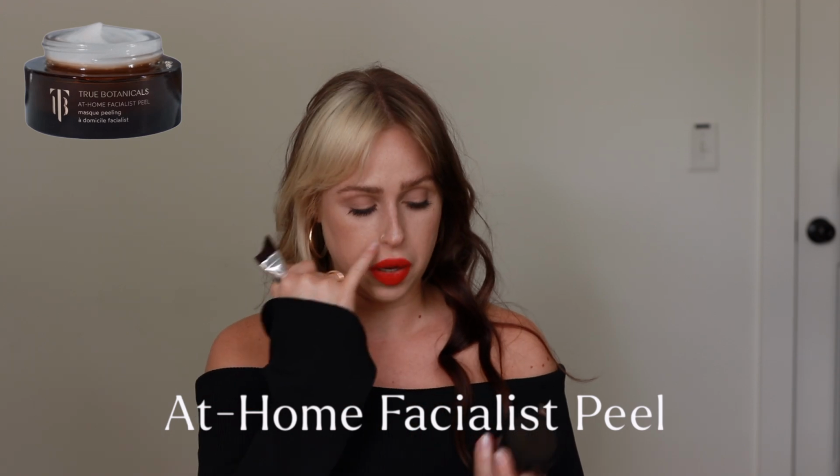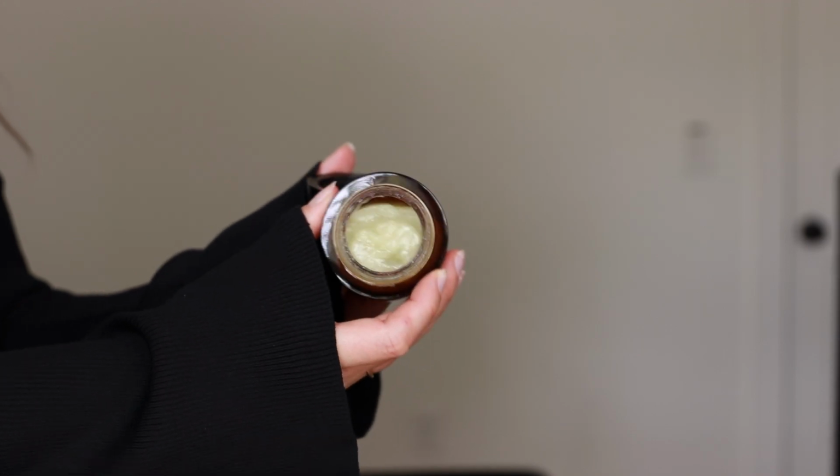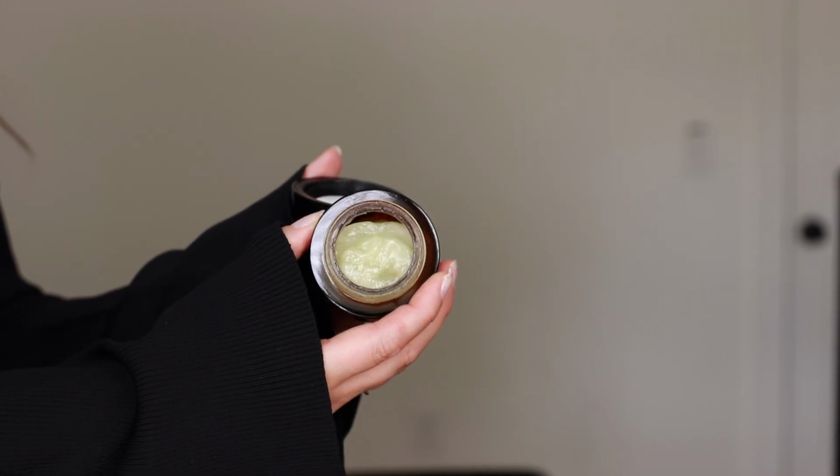The fifth item that I want to talk about is going to be the at-home facialist peel. I used to really like their resurfacing mask that they had. It had a really nice jiggly formula, which I really enjoy. I don't know, something about textures just makes me happy if it's a good texture. This also has the same kind of jiggly vibe, it's like a jelly. I like it. And then actually their brush is really, really nice as well.